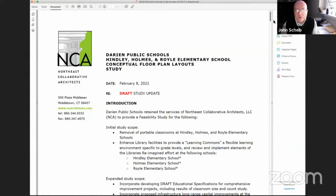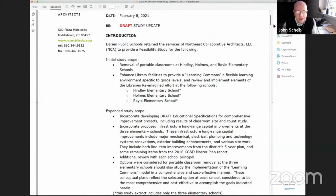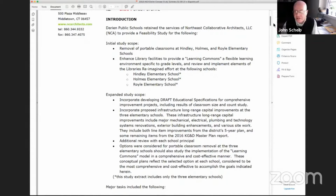So yes, I see that. All right, excellent. So with that then, the study that we did, this is an update to the study. Effectively, Alan has already described the parameters, so I won't get into too many details on them, but portable removals remains the top priority. Enhancement of the libraries remains the continued priority from the prior study, but it expands into incorporating developing draft educational specifications. I think that's key, because you have a recent Tokenique Elementary School, you have a brand new Oxridge Elementary School being built. Those were all built around educational specifications. And in order to make sure that we have a somewhat even level across the district, it's important to have those educational specifications. It gives us something to design to in terms of size, quantities, arrangement of spaces. So that's all in the works.